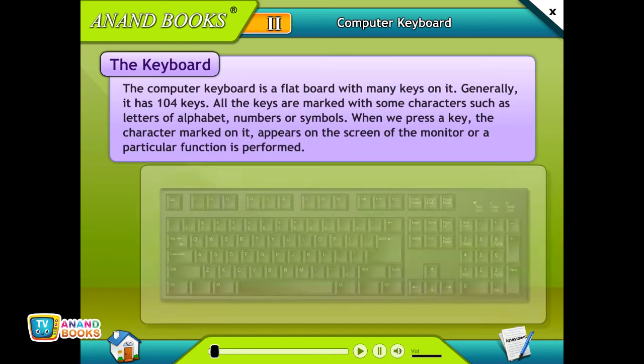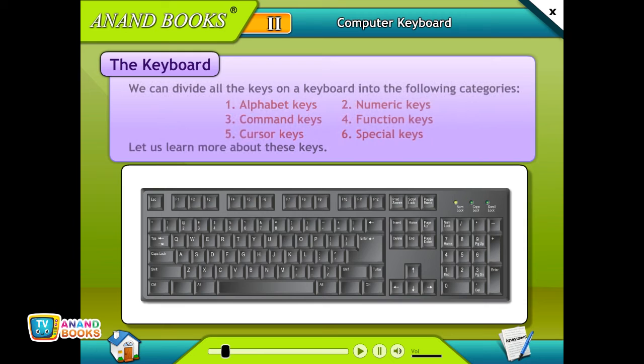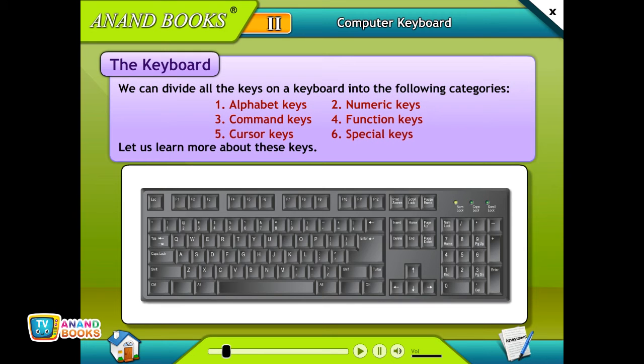The keyboard. The computer keyboard is a flat board with many keys on it. Generally, it has 104 keys. All the keys are marked with some characters such as letters of the alphabet, numbers or symbols. When we press a key, the character marked on it appears on the screen of the monitor, or a particular function is performed. We can divide all the keys on a keyboard into the following categories.